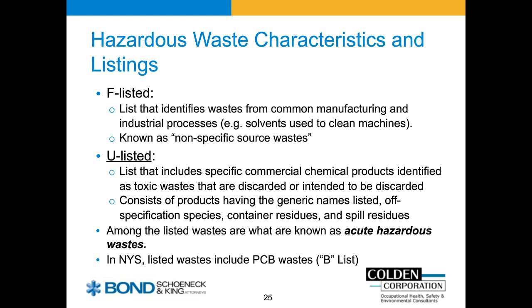There are also listed hazardous wastes. You'll hear the categories of F listed, oftentimes spent solvents, and U listed. This could be your virgin product that you're no longer using and no longer have a need for, and now it's at the point where it's intended to be discarded. Among these listed wastes, there is another category called acute hazardous waste. These are your real heavy hitters in terms of concerns of toxicity. You can see a certain number of them are F and more under the U listed.